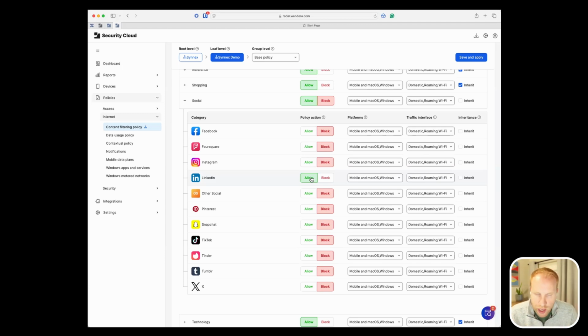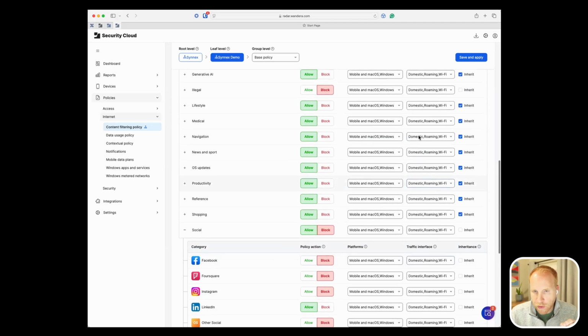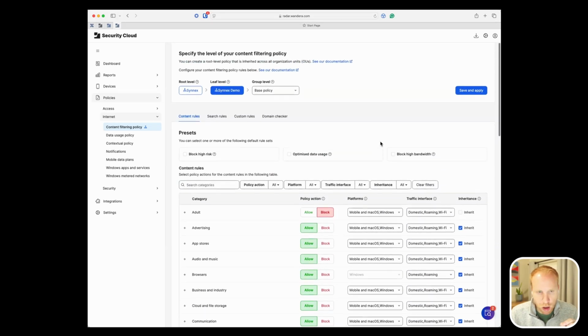It is that net that we're casting that makes this really easy for administrators to come in, flip a few switches. You can choose between desktop and OS application of the policy, and as well based on NIC. Are we talking cellular? Are we talking Wi-Fi? Are we talking roaming or domestic data? And we can apply these policies in those fashions as well.